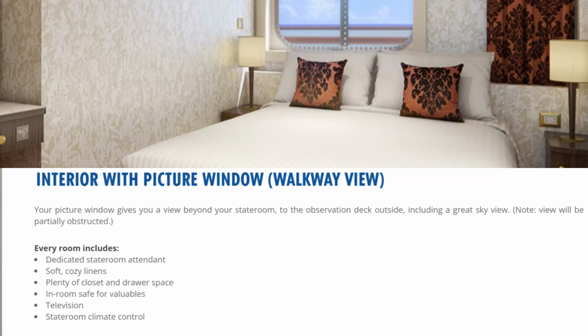Now, as far as the interior rooms go, the neat thing about the Carnival Firenze is some of the interior cabins actually do have windows, which is quite different from some of the other Carnival ships. Usually when you think of an interior room, you walk into the room, there's no windows, and you shut the lights off, it's completely dark. They do have those on this ship as well, but the first interior room that we're going to be discussing is the interior with picture window and walkway view.